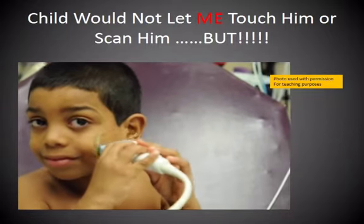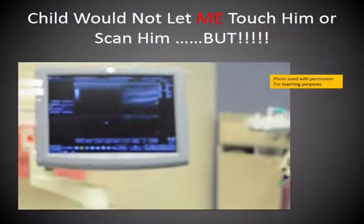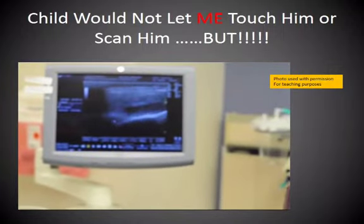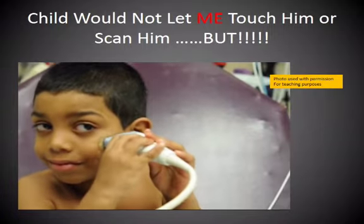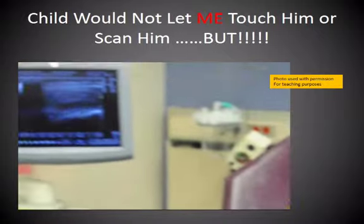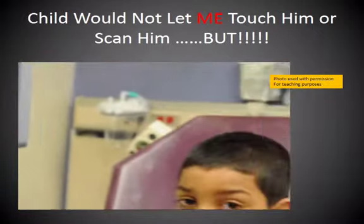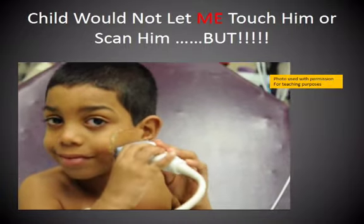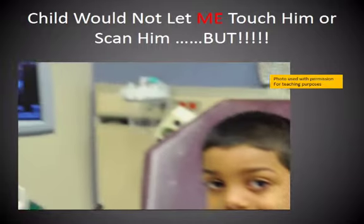Well, this was another child that really wouldn't let me get a good exam, and I admit that I never really got a good exam of his neck because he pushed me away and cried and fussed when I tried to do a physical exam. So I showed him the ultrasound probe, and I asked him if his daddy shaved in the morning. He said he did. And I said, well, just use the ultrasound probe and pretend that you're shaving like your daddy. So I handed him the ultrasound probe, and actually we got quite good images with him scanning himself.